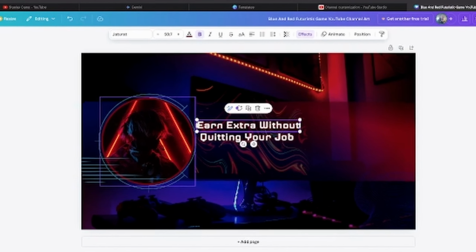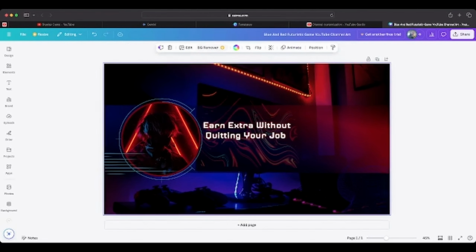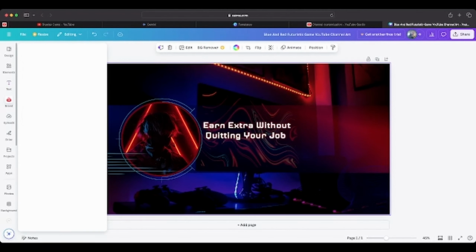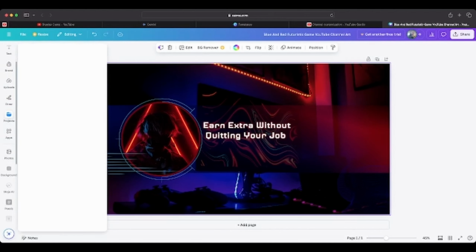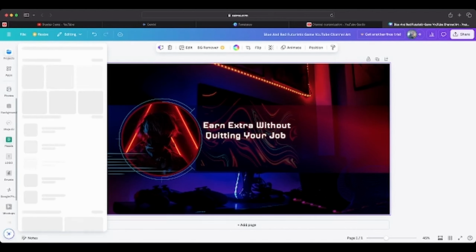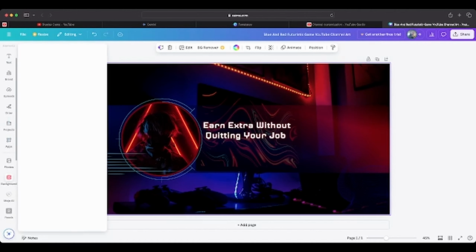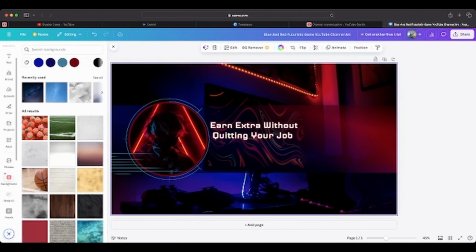And you can change the background too. You can change the background. To change the background, you come here. There's a lot of apps. This is all your elements, things that you can use to create whatever you want to create. Like if you want just a plain background, you can come here where it says background and you will have a lot of templates. Or if you want a picture, you can come here where it says photo.